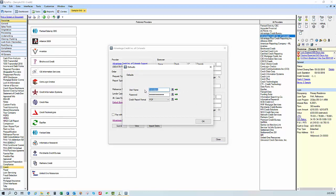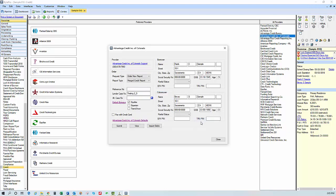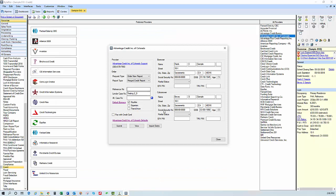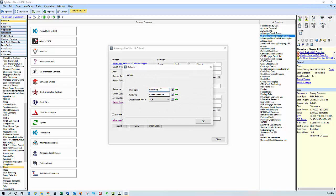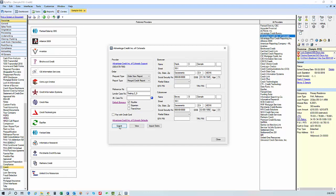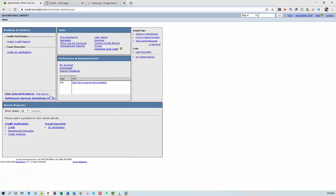And you can see here my username and my password are input here, and the credit report format is PDF. Because I was able to log in to the advcredit.com website, I now know that I can pull this credit report here. So if you're ever not able to, you put in your username and your password, and when you know that you put in the right username and password, if you click submit and it doesn't provide you with the credit report, and it says error, then you know that you probably need to come over here and log in, and when you try to log in, it's probably going to require you to do the 2-factor authentication.